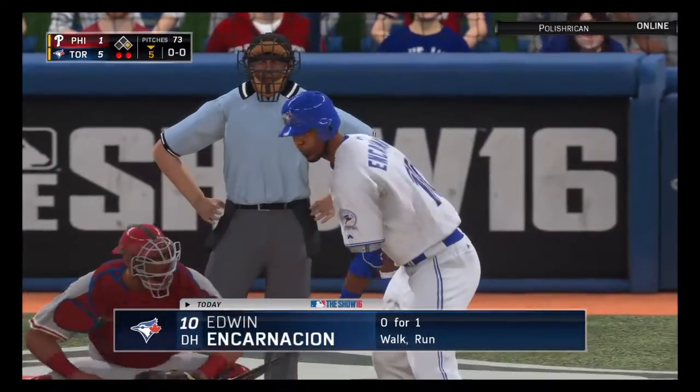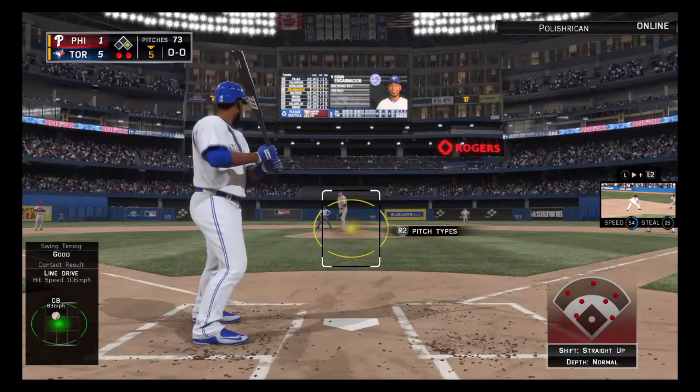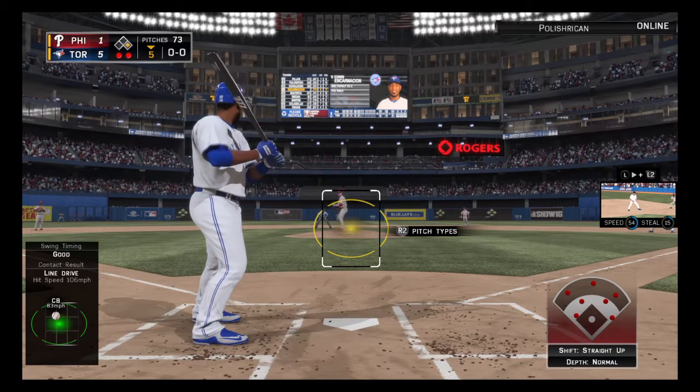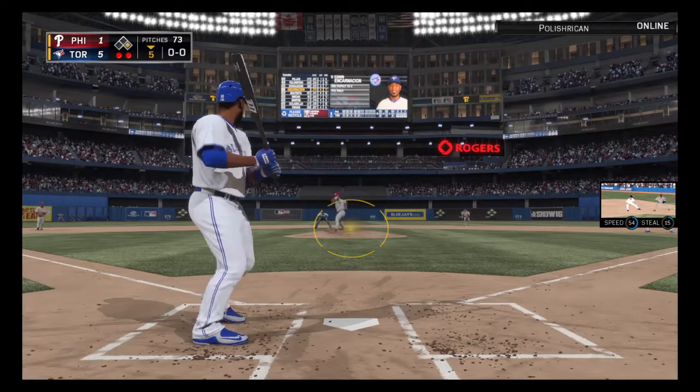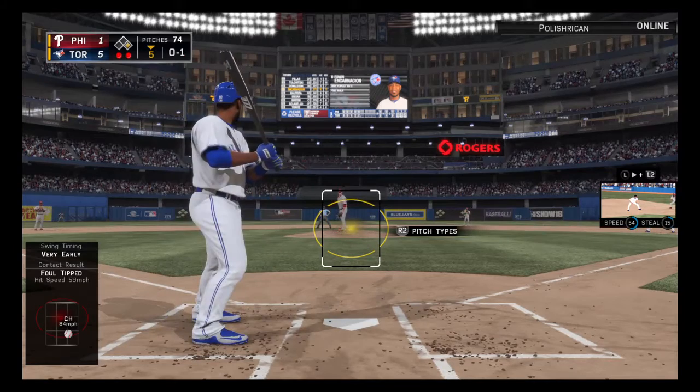Edwin Encarnacion steps in to try and keep things going now with a runner at first following the RBI single. And that's a nice job right there to drive in the run by the last guy, and it can definitely fire up a team when someone comes through big time with 2 outs. Chopped foul right at home plate. It's strike 1.